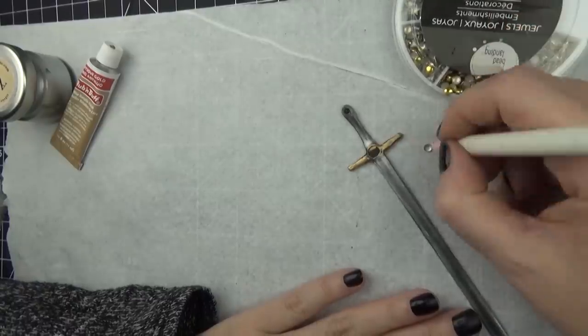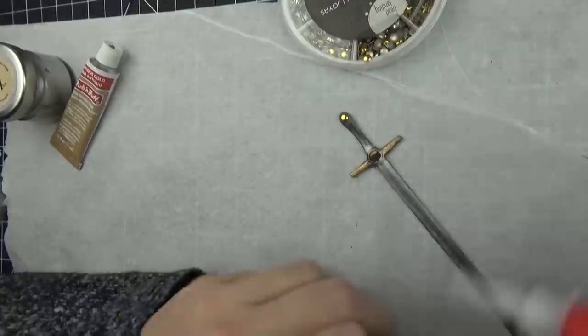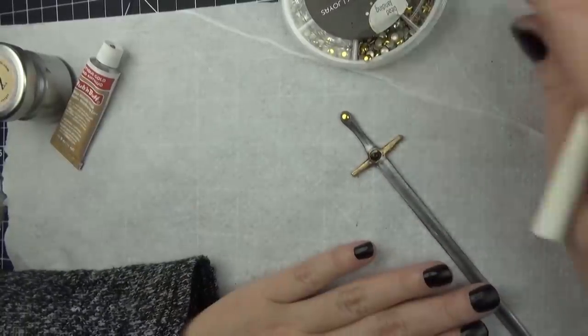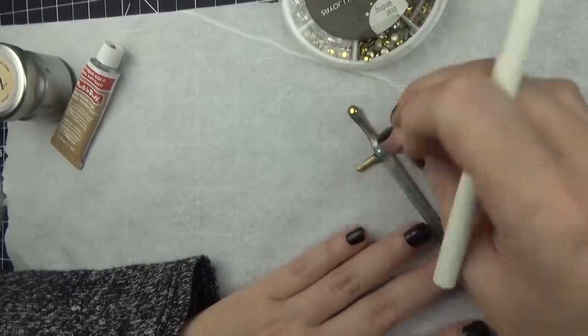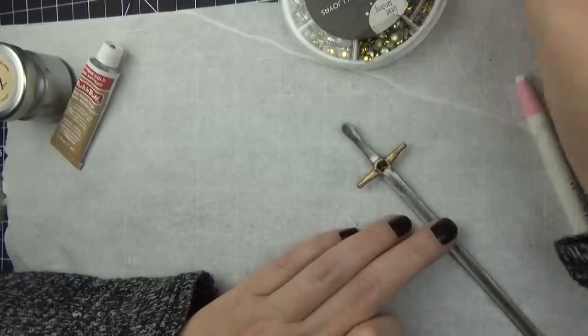I'm using some of these embellishments to add some gold to the top and a little gem for the center, and doing that on both sides. I'm using super glue for that.